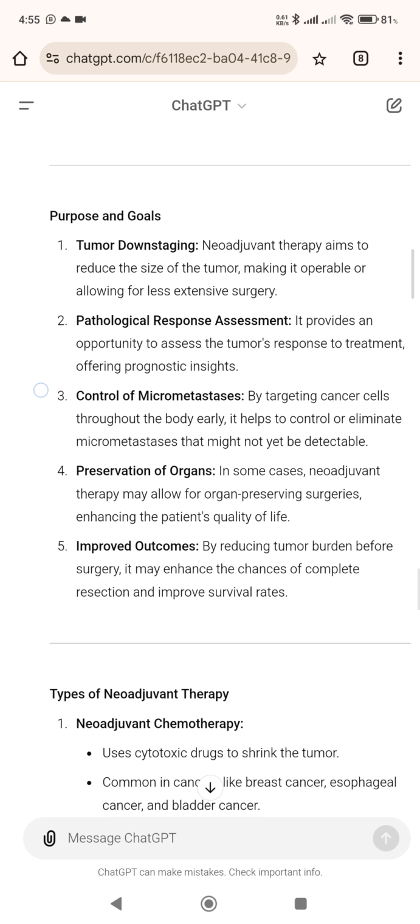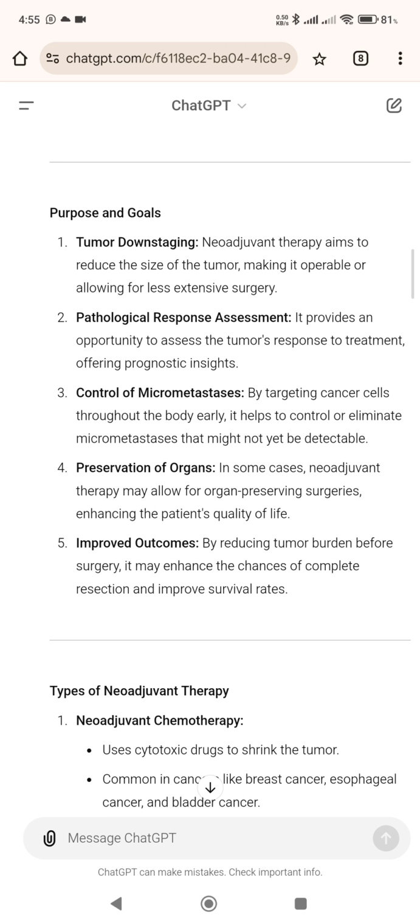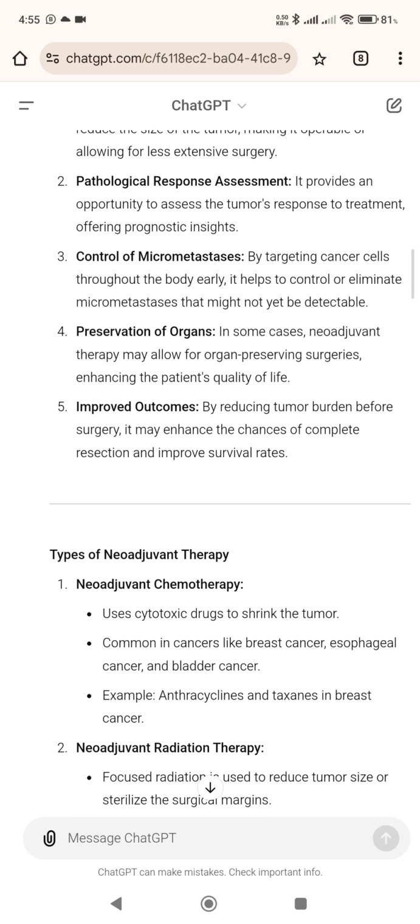Purpose and goals. 1. Tumor downstaging. Neoadjuvant therapy aims to reduce the size of the tumor, making it operable or allowing for less extensive surgery. 2. Pathological response assessment. It provides an opportunity to assess the tumor's response to treatment, offering prognostic insights. 3. Control of micrometastases. By targeting cancer cells throughout the body early, it helps to control or eliminate micrometastases that might not yet be detectable.